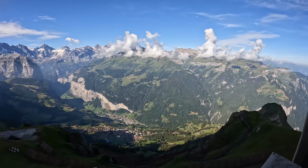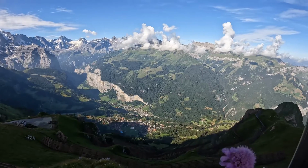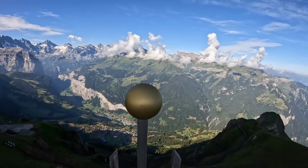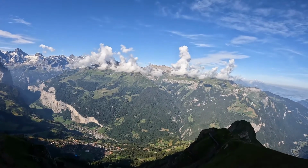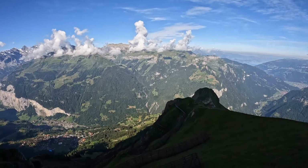Down there is the valley, and that's Huck putting a flower in the way of the camera. I'm gonna hold your hand and walk over here. This is Dad about to drop the GoPro.